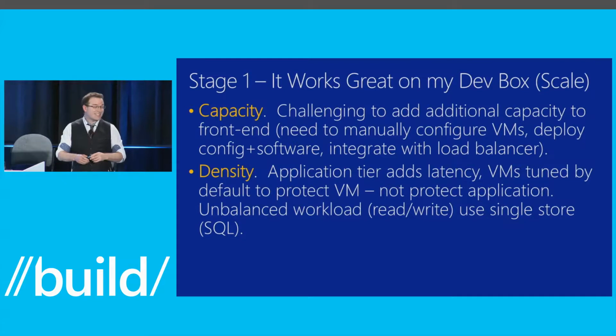The other part is around density. So a default Windows Server installation with IIS is tuned to protect the server. Very perfectly reasonable things when you expect to host multiple workloads on a VM. If instead you're in a cloud world where it's dynamic, it's fungible, I add VMs, I remove them, I don't want to protect the VM. I want to protect my investment. I want every ounce of CPU.